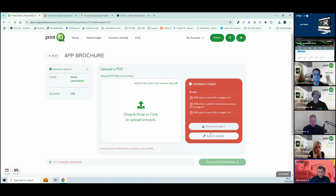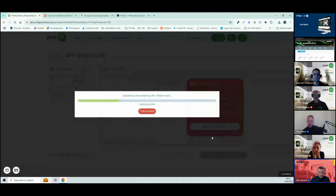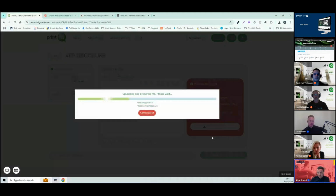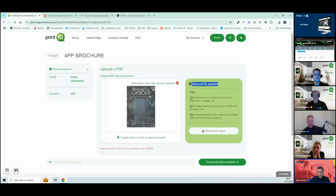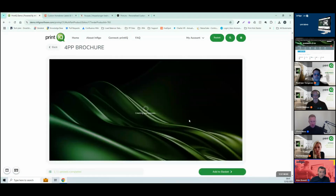In this example, I've also got an auto fix upload option. So this is where I can click that, and we are running then a second pre-flight profile against this file that will then convert any RGB color space it finds into CMYK and automatically fix that file for the customer, so that now I have a big green box, everything is good, manual fixes have been applied, and I can see the changes that we've made. Again, I can download a second report of the changes that have been made, and now I can preview the updated artwork file once those changes have been made.